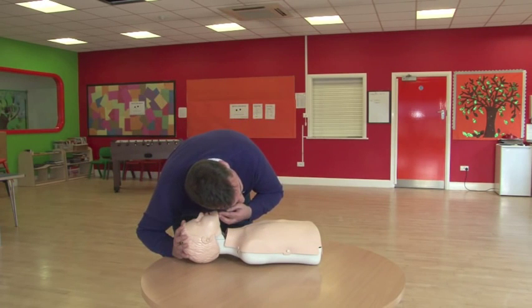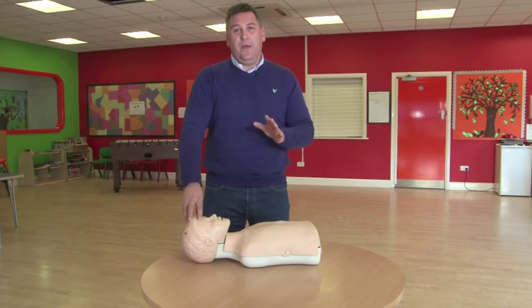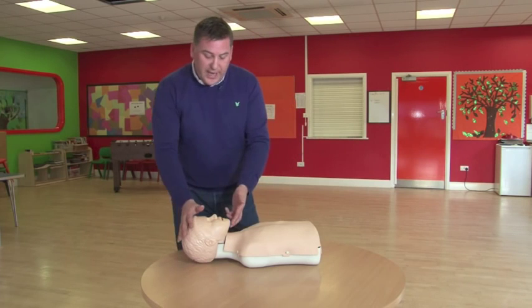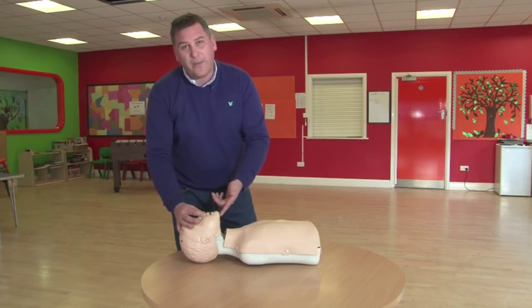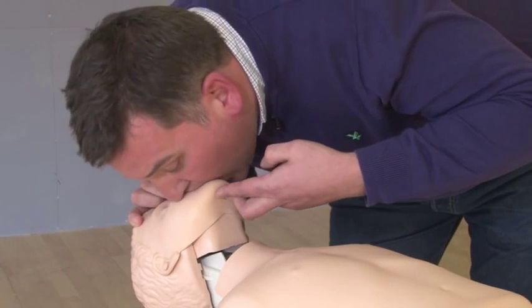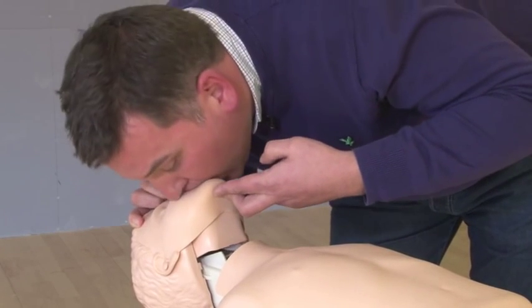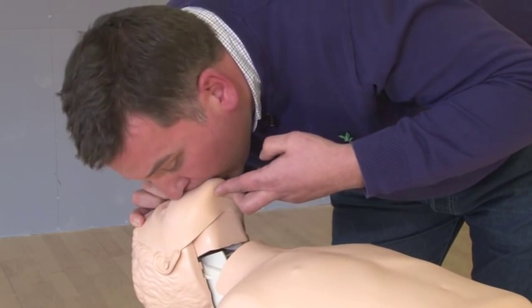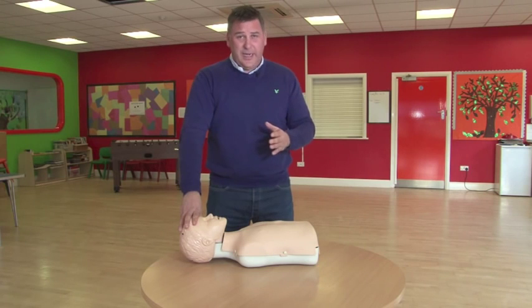After those 10 seconds, if the child isn't breathing, we need to give them 5 initial rescue breaths. And the way to achieve that is to open the airway with a head tilt chin lift as we did before. This time with index finger and thumb, pinch the nose closed and cover the whole of their mouth with yours to create a seal. We're going to blow in for 1 second, just enough to see the chest rise. Having repeated that 5 times, we now look to see whether that's had any effect on the child.